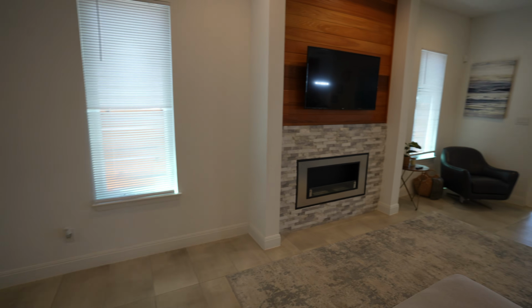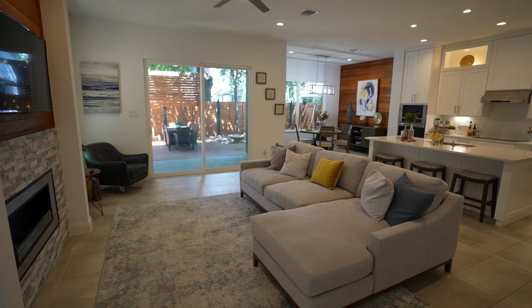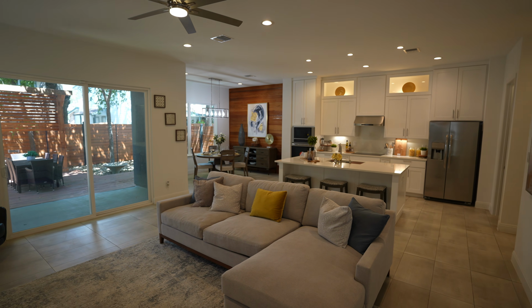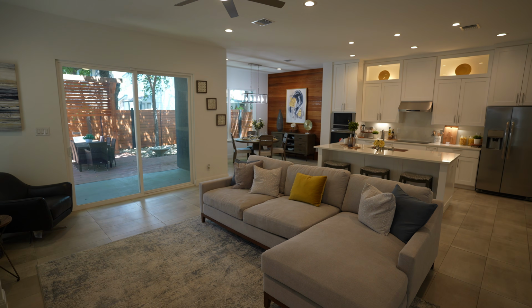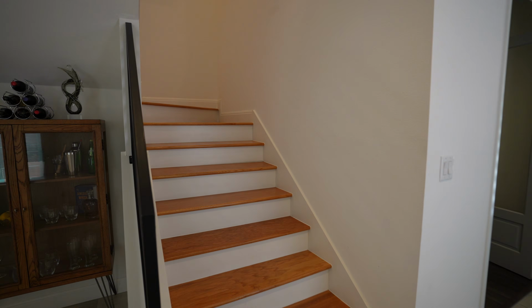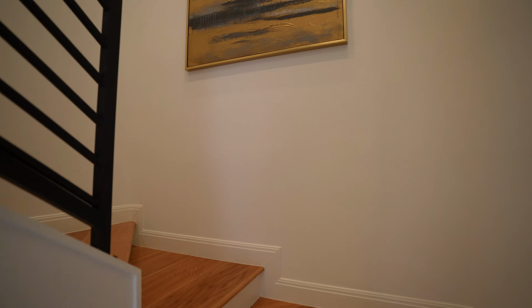So let's actually take one more look at this area, give you a good feel of it. Again, living on the left, kitchen over there on the right, with the dining space in the back, and then the sliders to go out back. So really nice first floor. And then as we go up these gorgeous stairs, let's talk a little bit about the builder.